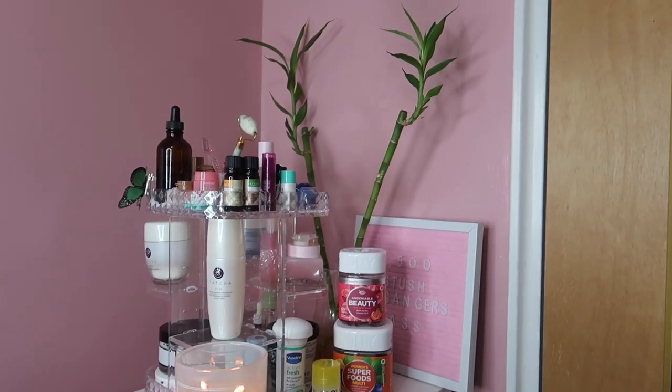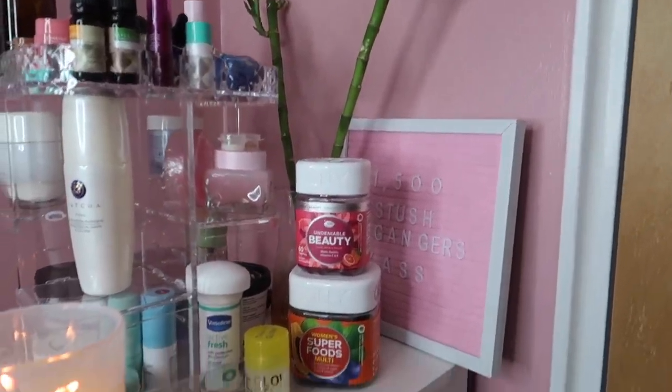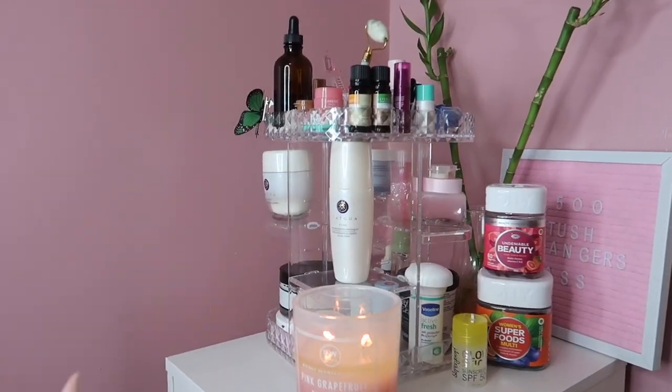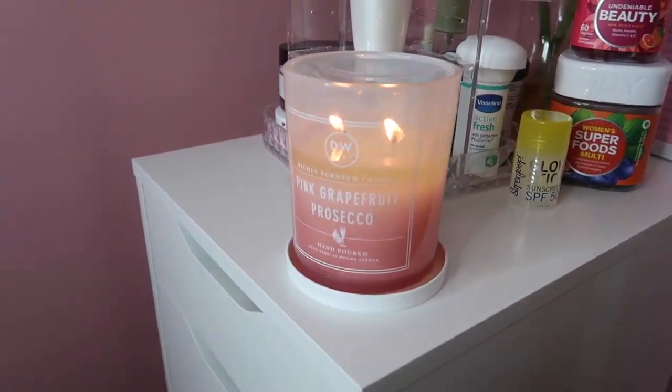On this side, I have one of my backgrounds. You guys usually see this background right here. I do have my Ollie pills right here that I've started to take, some sunscreen, the majority of my skincare. I usually have a nice candle burning.